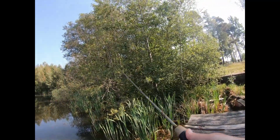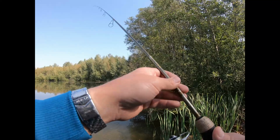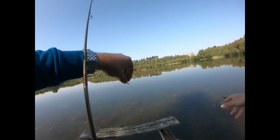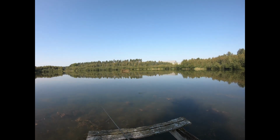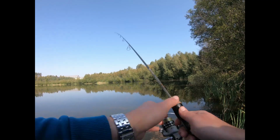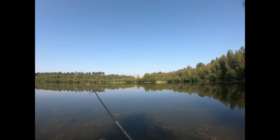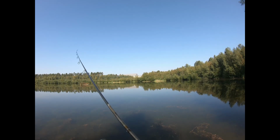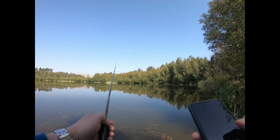Oh, yeah. What we need to do is get some feed and throw it in and just attract a bunch of them. Yep. Definitely work. I actually have to go out there this week and catch one and measure. Ooh, a big pike. Probably about a 75, 80 centimeter pike to swim by.